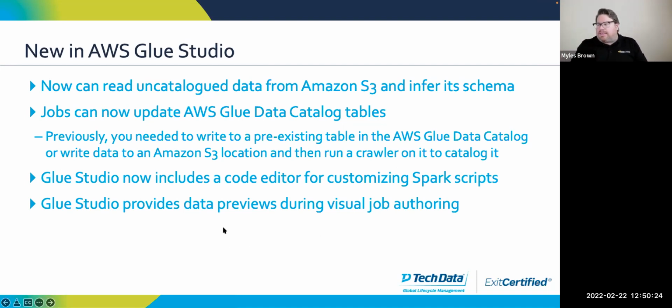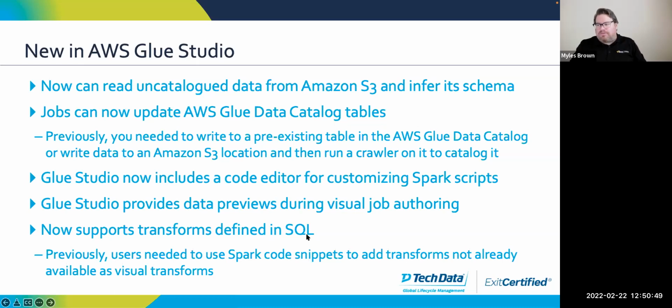And this idea of writing Spark scripts, that's the big thing with Glue, right? Under the covers, they're using Spark, and they build these Spark jobs, and they'll write a lot of the code for you, and they'll say, here's the part that you can edit. But it really required you to be a Python or Scala developer who knew Spark. Well, now they have new transforms that are just defined using SQL. So you don't have to be a heavy duty developer to use it necessarily. There are built-in transforms, but for the ones that are not available as visual transforms, I might be able to use SQL to do some of that processing. So that's some of the new things in Glue Studio.